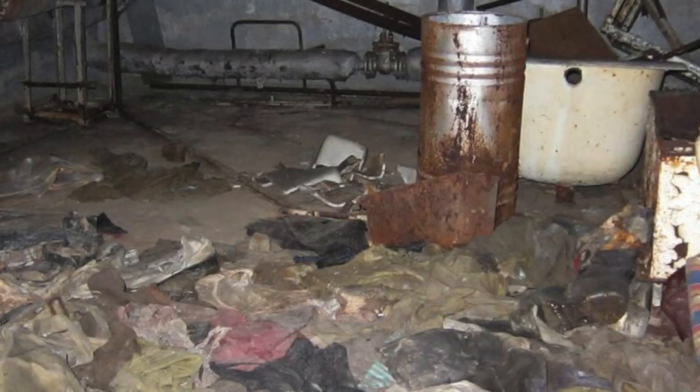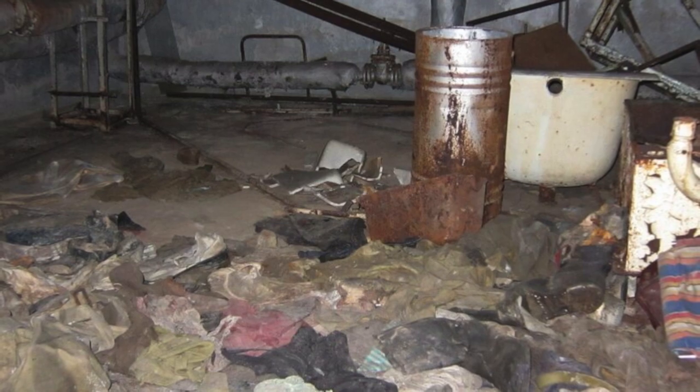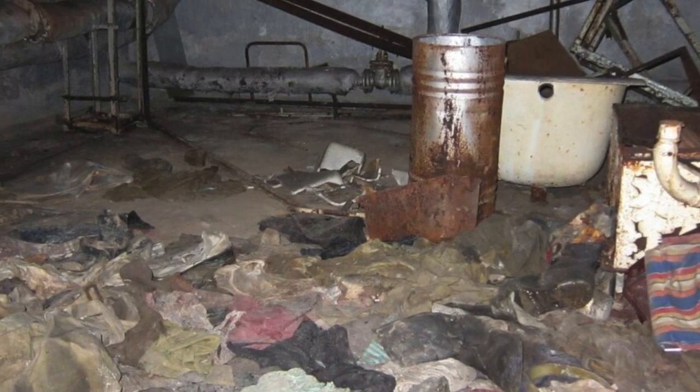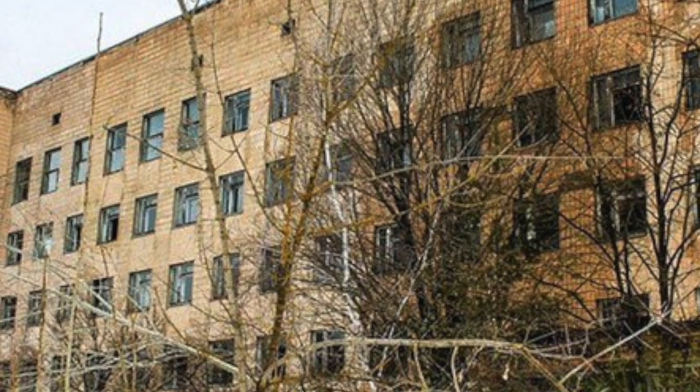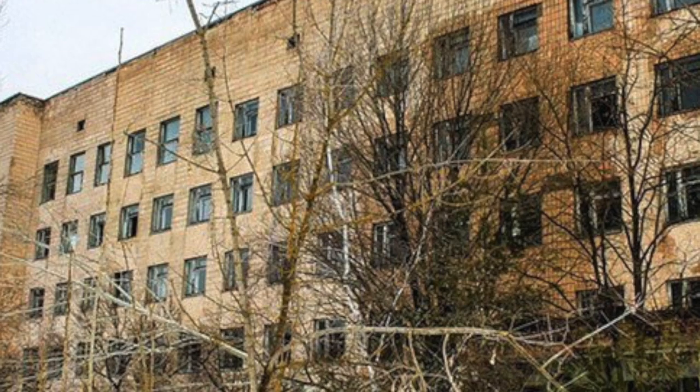This is what the hospital complex MSCh-126, Medical Center 126, looks like. One of the scariest places in the whole Chernobyl exclusion zone is not the dumps of abandoned equipment, the empty apartments of Pripyat, or even the Chernobyl NPP itself.